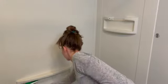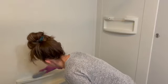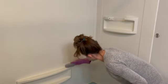Time to check out this old grimy shower bathtub area. I like to scrub it, and this right here is a pumice stone that gets all the hard water off of toilets and sinks and all that kind of stuff. You just have to be careful because it can scratch some surfaces.